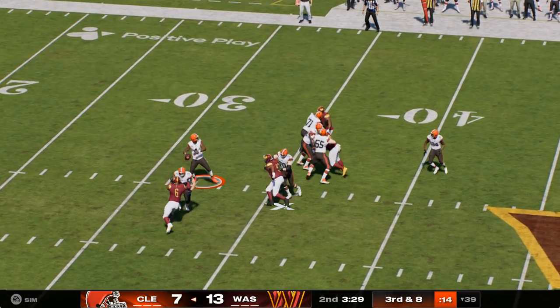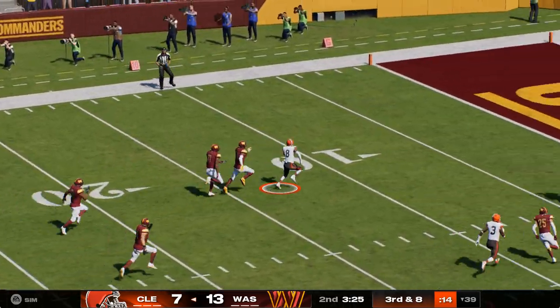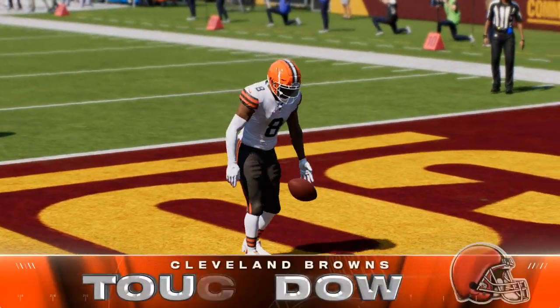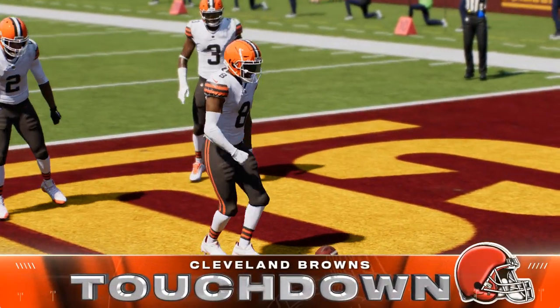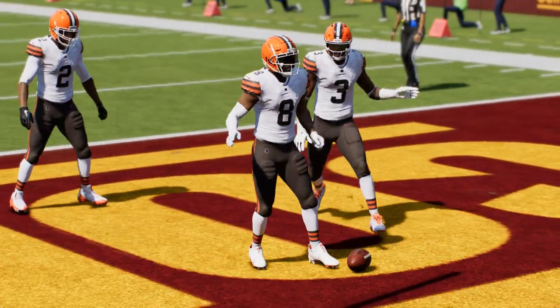Throwing on third down, Watson. That's into the hands of Moore. And he will score. It's a Cleveland touchdown. The Browns tie and can take the lead here in the second.